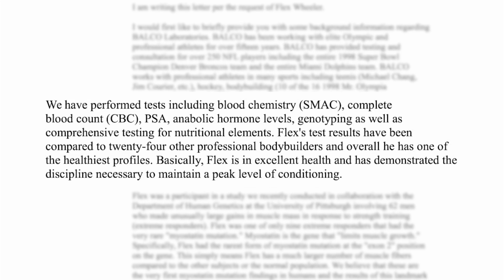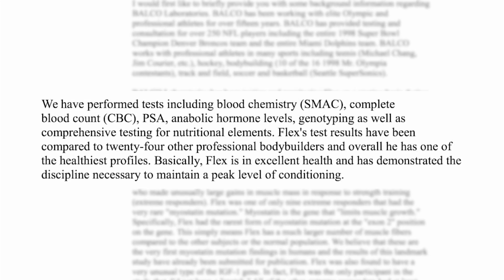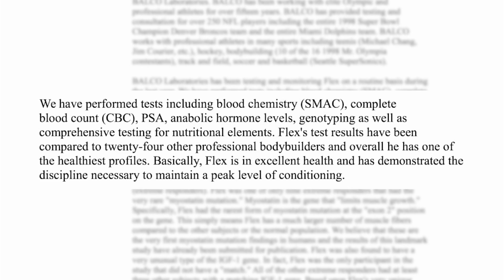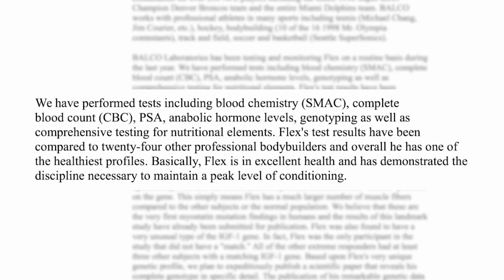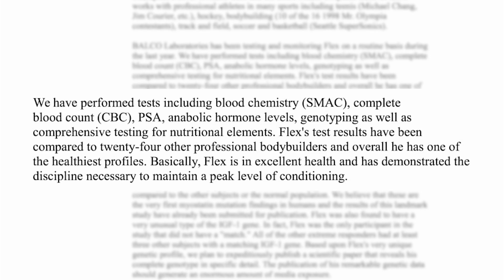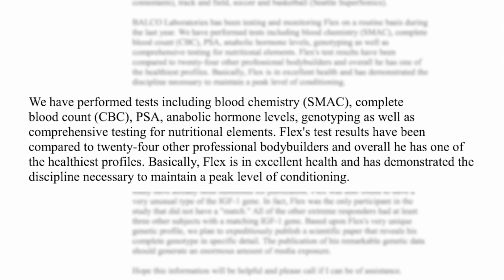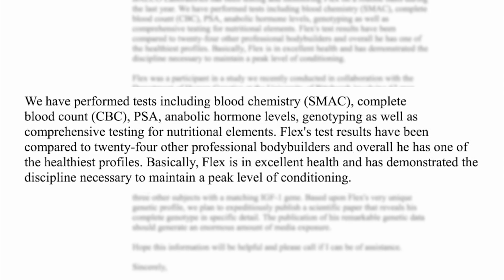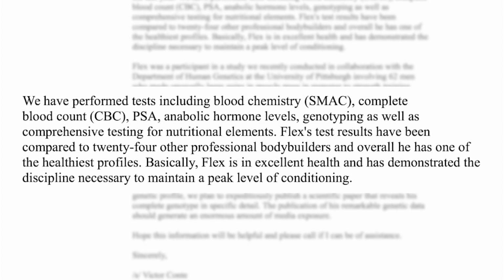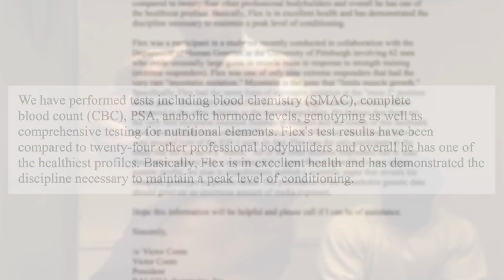And he's quoted, "We have performed tests including blood chemistry, complete blood count, prostate-specific antigen, anabolic hormone levels, genotyping, as well as comprehensive testing for nutritional elements. Flex's test results have been compared to 24 other professional bodybuilders, and overall he has one of the healthiest profiles. Basically, Flex is in excellent health and has demonstrated the discipline necessary to maintain a peak level of conditioning." So this was written on October 1st, 1998.